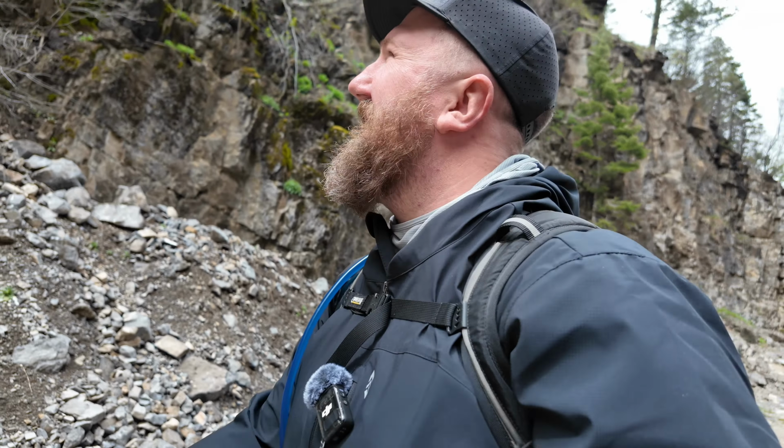My mic probably isn't picking it up, but you can hear frogs croaking down along the creek there. It's definitely springtime. It's a little more delayed up here than it is down where I live, but we are definitely close. So I'm up here on the trail. Need to get down there.